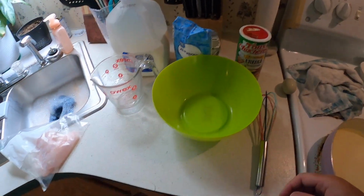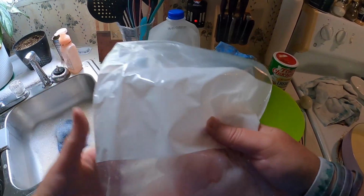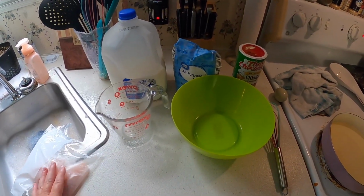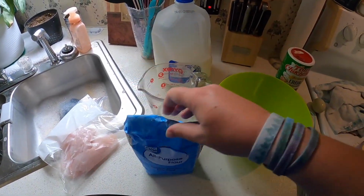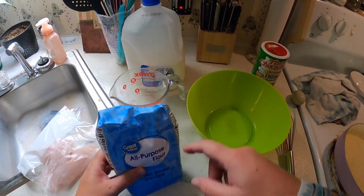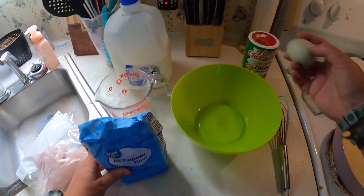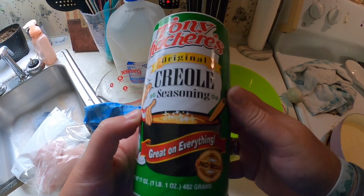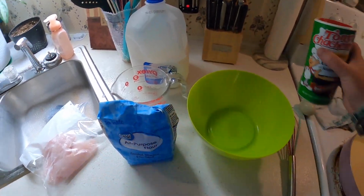All right, guys, let's warp. All right, guys, it is the next day, and we're going to cook some fish up. I'm hungry, and it is time to make this crappie. What I'm going to do is make a batter. I'm going to use flour, milk, 1 egg, and my seasoning. I like to use this Tony Chachere's seasoning. So let's get to putting this together.